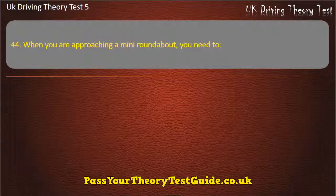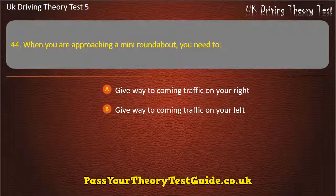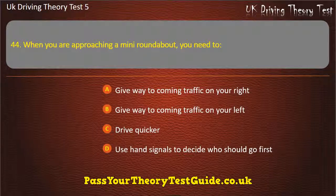Question 44. When you are approaching a mini roundabout, you need to give way to coming traffic on your right. Give way to coming traffic on your left. Drive quicker. Use hand signals to decide who should go first. Answer. Give way to coming traffic on your right.